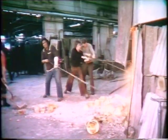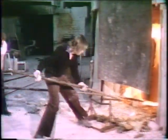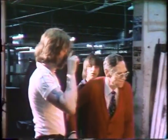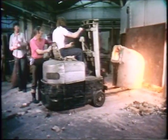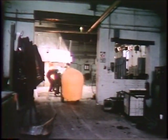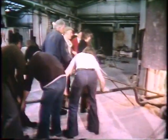Every Friday afternoon, one pot in each furnace is changed. The furnacemen begin by pulling down the wall in front of the old pot. When the old pot has been removed, the sound of a trolley heralds the arrival of the new pot for the glasshouse. The pot must now be accurately aligned before the furnace wall can be rebuilt.